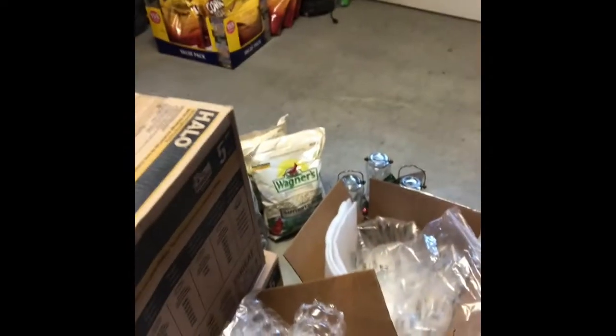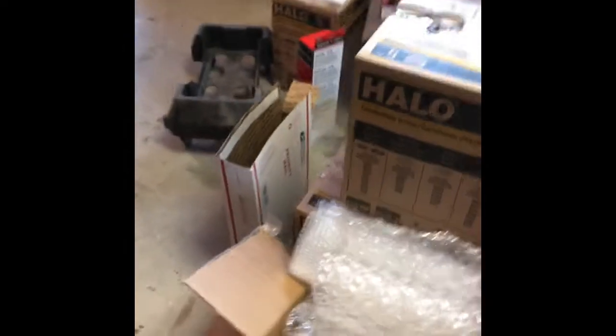So what I would suggest to start out, the very first thing you need to do is get bubble wrap, boxes, padding of any kind. That's the first step. Now, to do that, you should never have to buy it. Always, always, always get it for free.